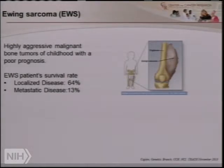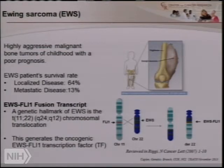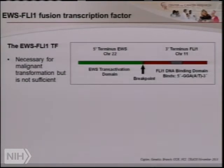This is a highly aggressive malignant bone tumor of childhood. And it has a very classical genetic hallmark in that 85% of cases are associated with a translocation that generates an oncogenic transcription factor known as EWS-FLI1. So this is the initiating genetic event in these tumors. It's necessary for malignant transformation, but it's not sufficient, so there are many downstream things that have to occur.